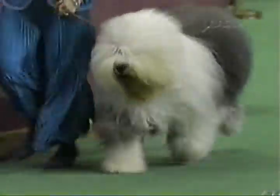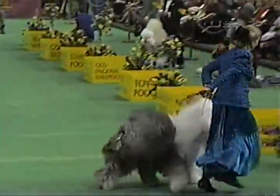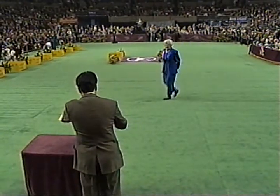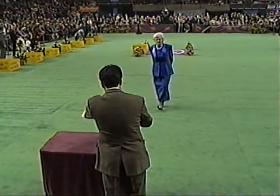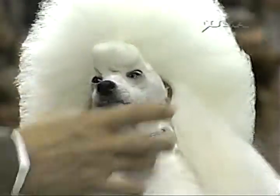That dog goes from side to side. Look at it. A rotating body. They're a very square dog, and their gait, they're supposed to shuffle like a bear. Well, that one did. That's quite a team, Jerry and Yoshi, both very excitable.